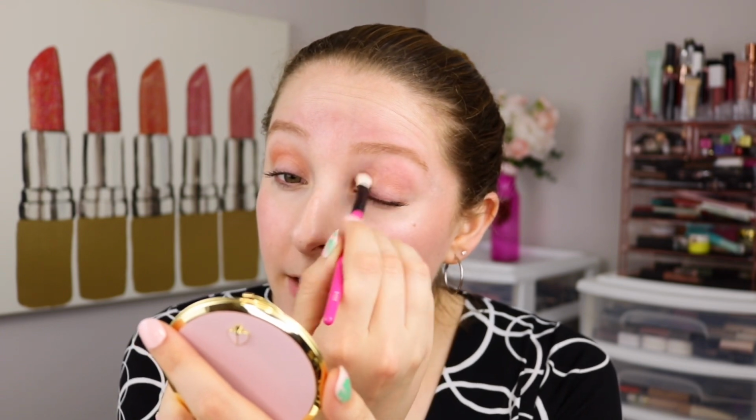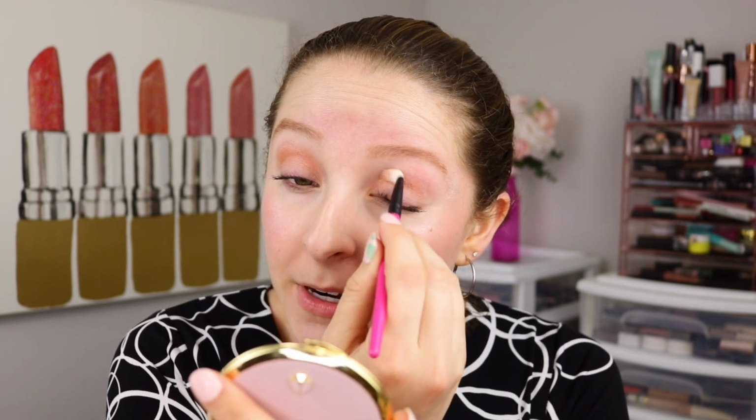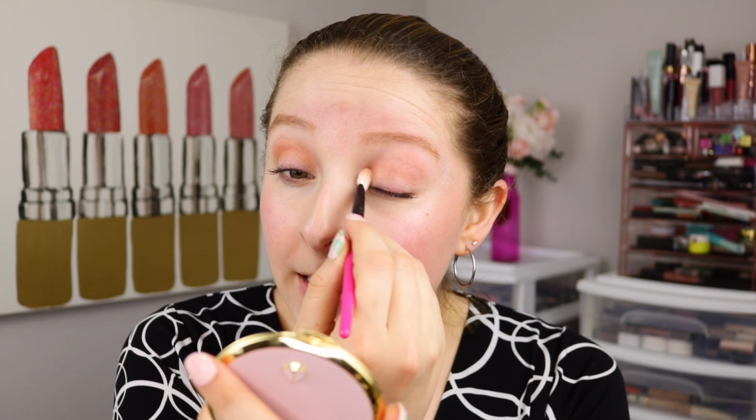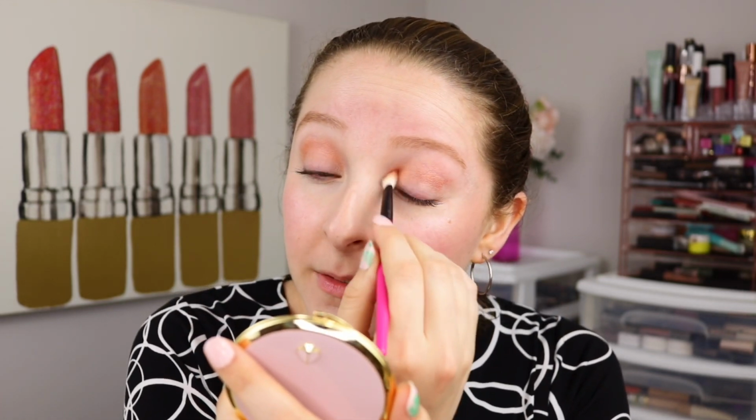And it is very easy to blend. Oh wow, but definitely a difference with the primer versus without it. It went on more pigmented for sure with the primer, but let's see if I can build it up. Not quite buildable just yet. Gonna try again, dipping back in. Really trying to pick up a lot on the brush here.